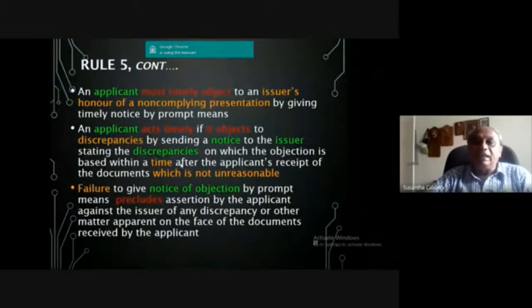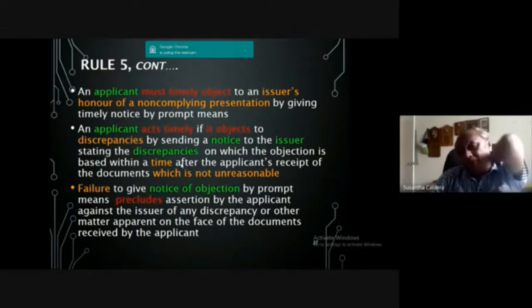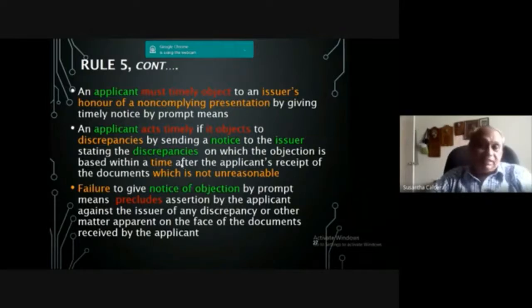An applicant must timely object to an issuer's honor of a non-compliant presentation by giving timely notice by prompt means, right? So that means if the applicant comes to know that there's a claim before the issuer honors the non-compliant presentation, right? And if the applicant knows that it's a non-compliant presentation, they have to inform immediately, promptly. Otherwise, the issuer will either honor or say that they are not honoring.